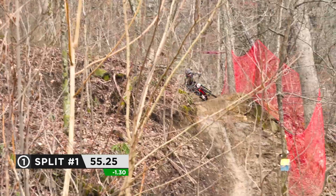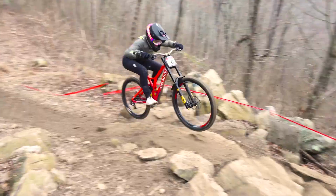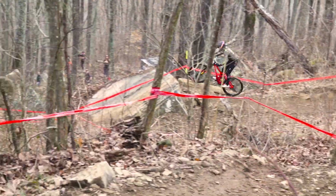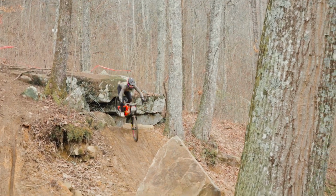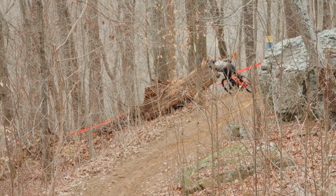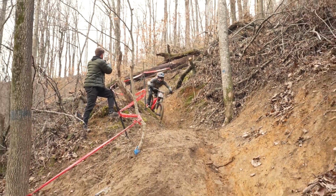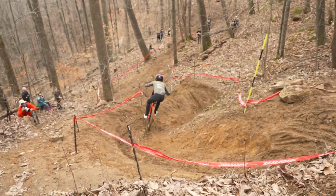Yeah, did you see that line going up on the rock? Kept it so far right, and he was 1.3 up at split number 1. He's got to pull out all the stops if he wants to catch up to Asa today. I think that was a scrub off the rock drop, Drew. Grice is on a run right here as he slams it into that left-hander. Yeah, he's definitely grabbing some speed wherever he can find it.